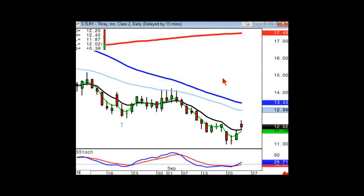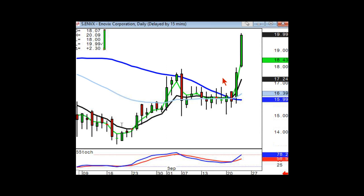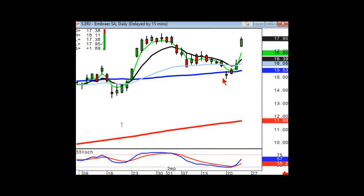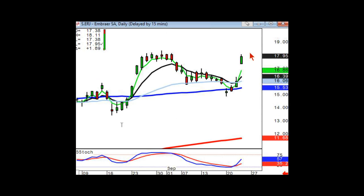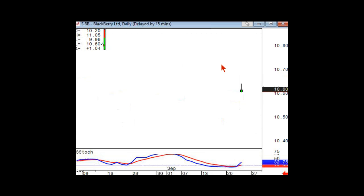ERJ, that one you could be buying on positive trading, breaking out through this level. That gap up apparently was news. And BlackBerry, another one with the best friend signal, can be bought on positive trading. Salesforce, also a best friend. I would suspect they're heading back up into that trend channel.